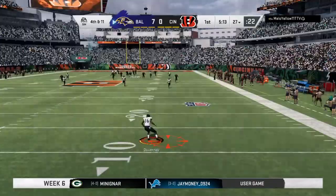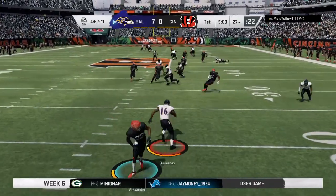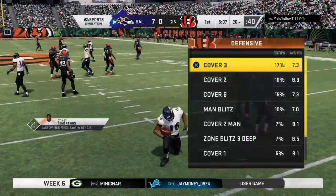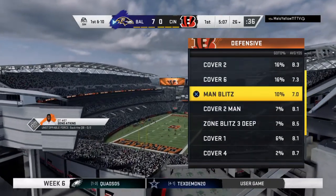Only 2 punts for him last week in the loss as he gets this one away. Taking it about the 16. A big boot that time. 57 yards the official distance. And the Ravens, they'll take over.